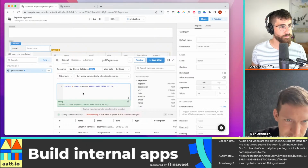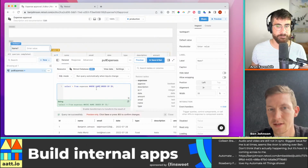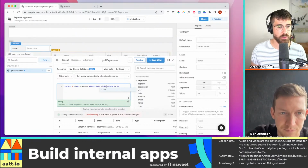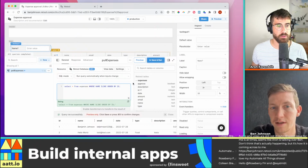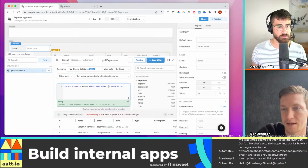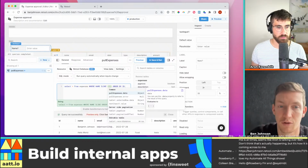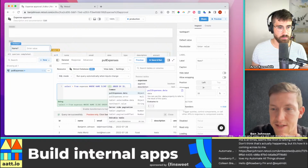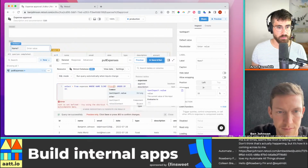And then the SQL syntax for this is I like, and it means is like. And the next thing we want to do is right here, we want to insert the value of that text input. And so we're going to use double curly braces. That's how we reference the component. And we're going to say text input one dot value.